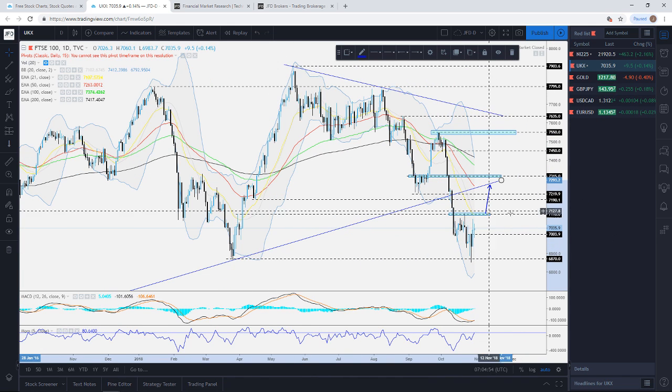But like I said, for us to consider such a move, we would need to get above this 7110 zone, and only then could we target higher levels. For now, we're going to stay cautious here. Certainly we could see a continuation move to the upside, but then again, I'll repeat myself, 7110 is the level to watch for now.